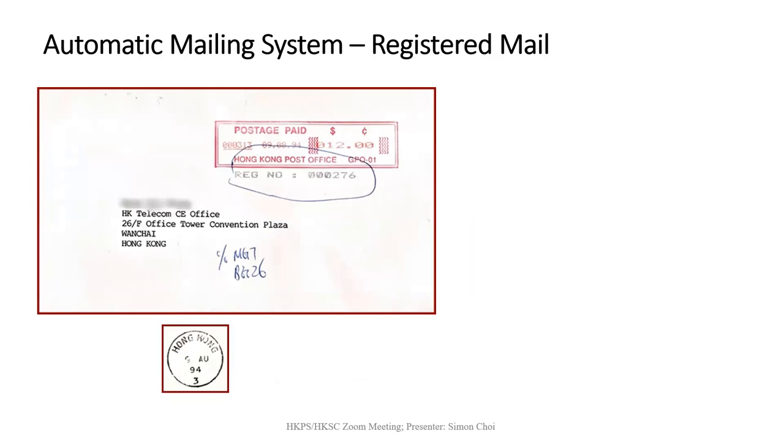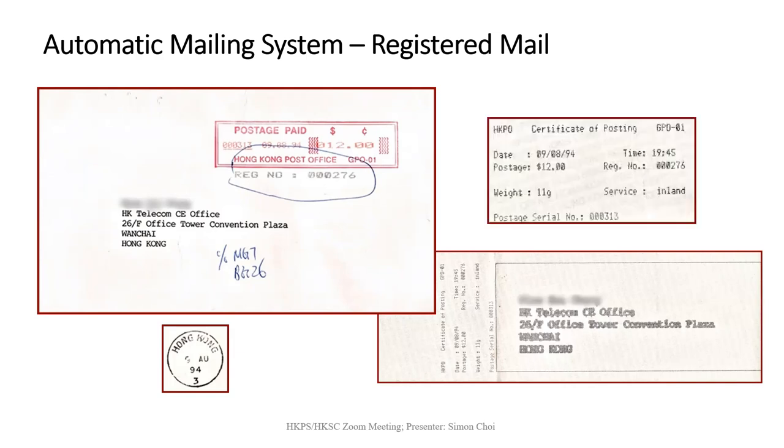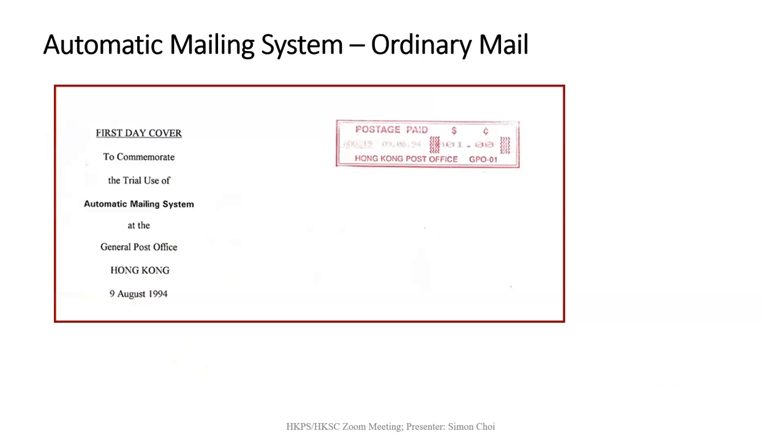This is a registered one, and this is pre-printed with the label on the envelope. And you can see the receipt. It's also a printed receipt with a poor printing of the scanned image of the address. But in fact, it's interesting to see the details of that mail item passed through the machine. It mentioned the postage rate, the registration number, and also the postage serial number is 313. Among them, there were 276 registered items. And the time was 19:45 in the evening. Yeah, 7:45. This is an example of ordinary mail, the $1 rate without the registration number below.